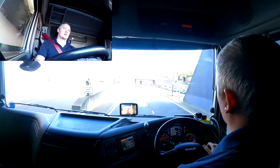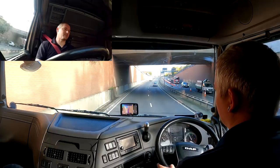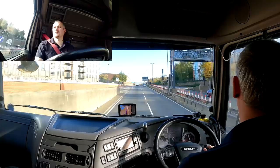After 3 quarters of a mile, turn right. I can hear sirens, that's not a good sign. Yeah, there's sirens going on in a tunnel. No one's had a smack in there because I'd want to go back through that way, I think. I don't know. Mind if the old sat nav detects a bit of traffic, I might try and not take me that way. We'll see.